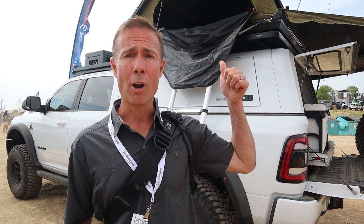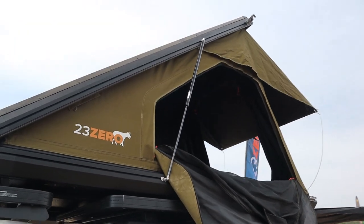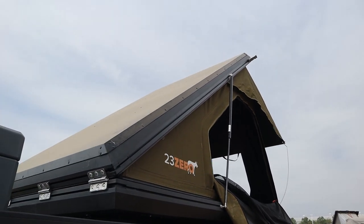Okay, we're at 23-0. You guys have seen us feature a lot of 23-0 products. Their awnings, their soft-sided tent. But now we're going to look at their hard-side clamshell tent. This thing just came out. This is our first time seeing it in person, but wanted to show you guys because these things are becoming really popular now. And the companies that are making them are getting really creative and putting out some really good quality.